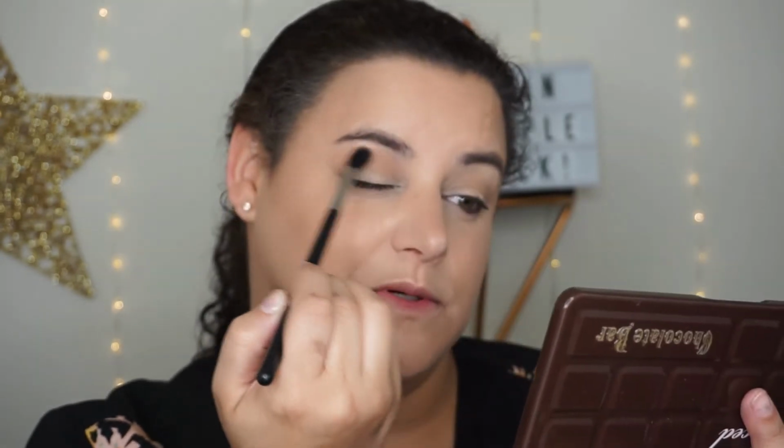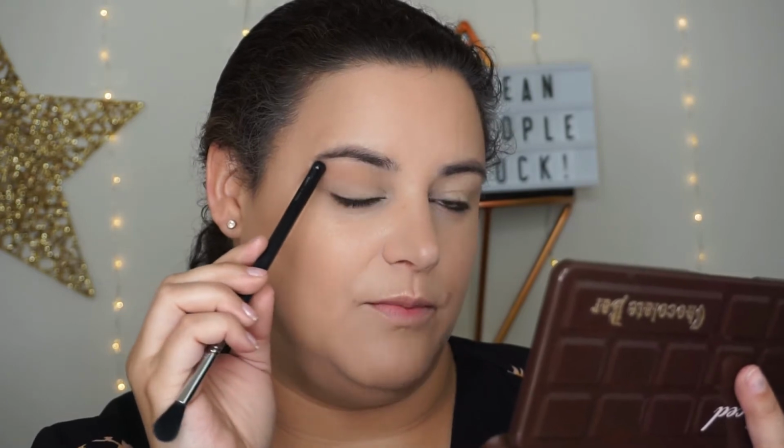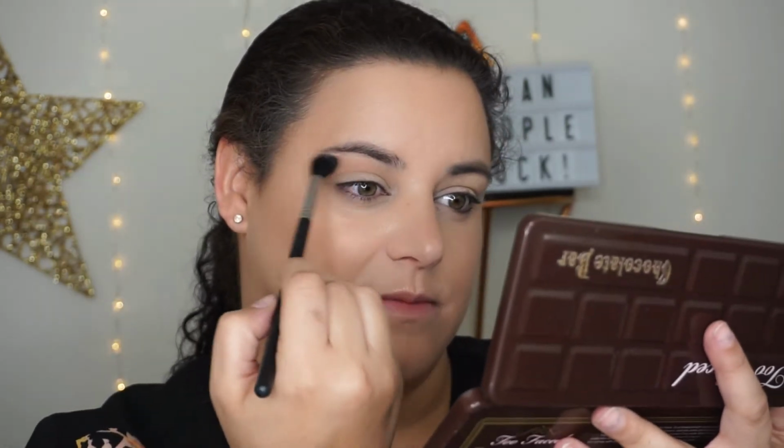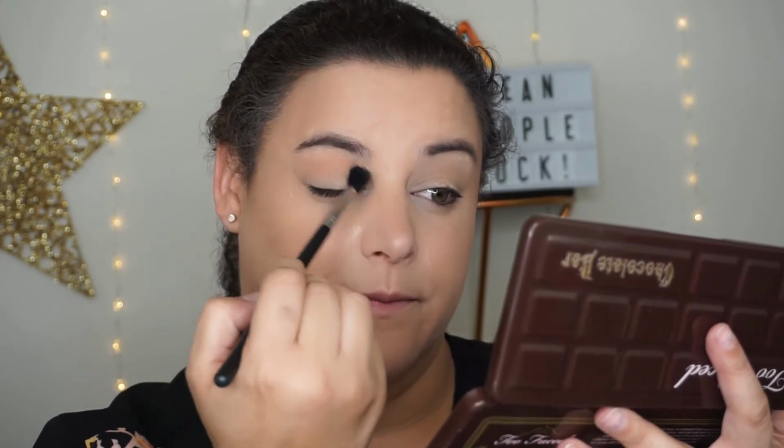wiper motions. And because I have rather hooded eyes, I try to blend it up a little bit higher towards the tail of the brow rather than just bringing it down, because I can tend to make my eyes look further down. But it's just a matter of knowing your eye shape for that, and whether or not that trick would help you.